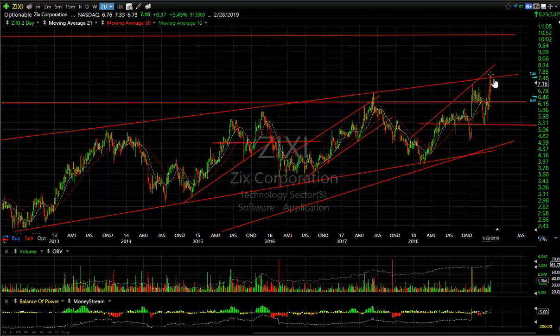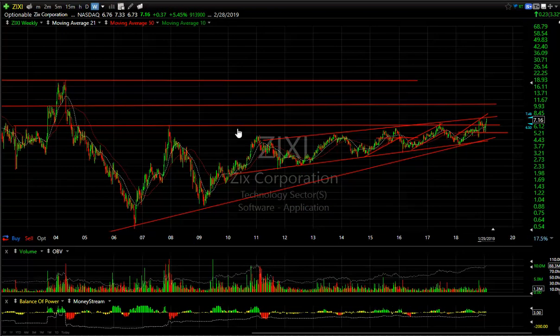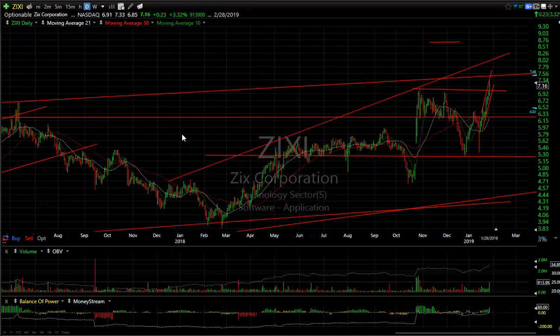Now there's resistance right up here around 7.5. If we can get through that, we might see 9, 10.5 and more. On an intermediate to longer term basis, I would look for something around 10, as I said. But the longer term target for me is going to be a retest all the way up here in the high teens, around 18. We'll see if it gets that acceleration, but right now it looks pretty good and I put a swing on it.